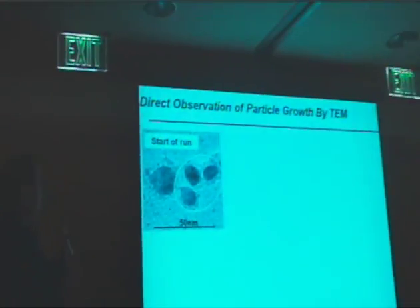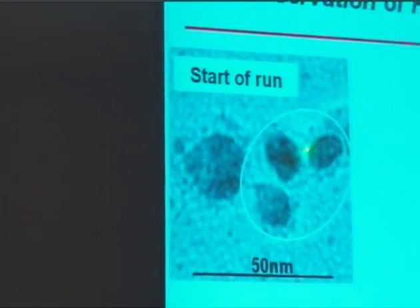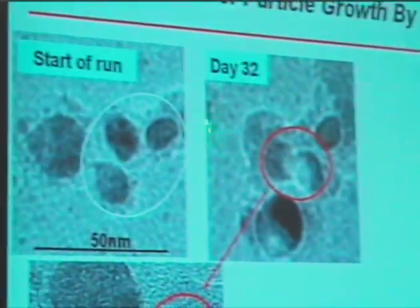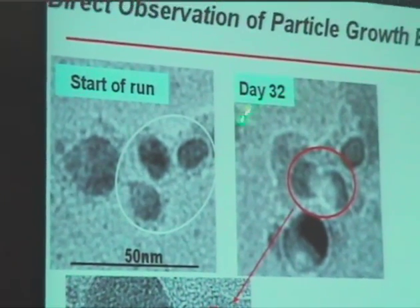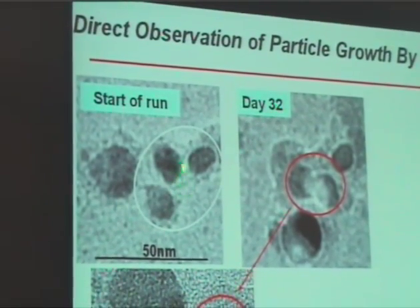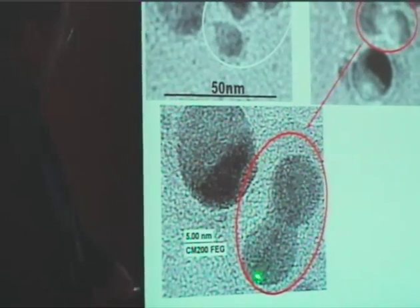Okay, so again, we used that special TEM reactor with the inert transfer facility to try to look at this, and this is just absolutely gorgeous work that Chris did here. So I'll show you, this is the direct observation of the particle growth by TEM. Here's some pictures at the start of the run, and here you can see three different cobalt crystallites. And now, she ran Fischer-Tropsch ex situ of the TEM, but then again was able to move it back in, and here you can see two of these cobalt particles coming together, and here's a blow-up of that. And you can see them forming like this.